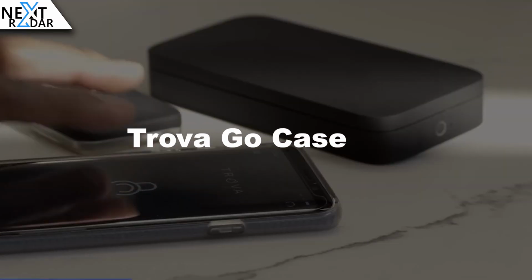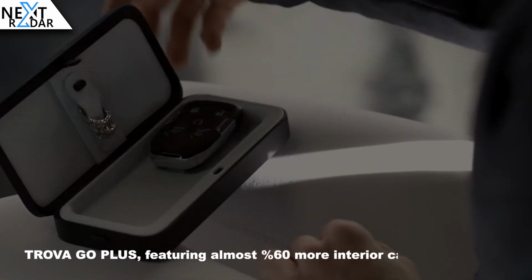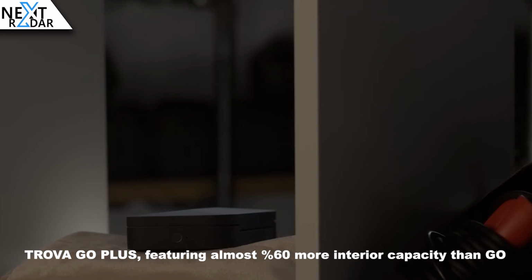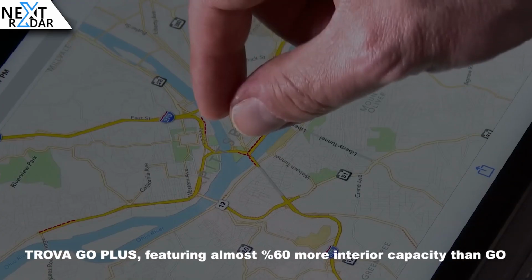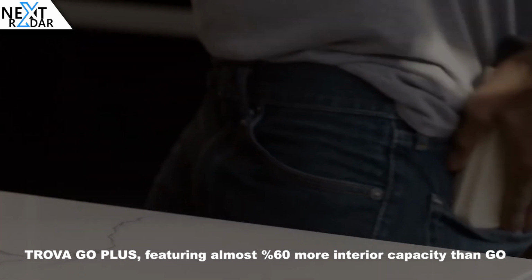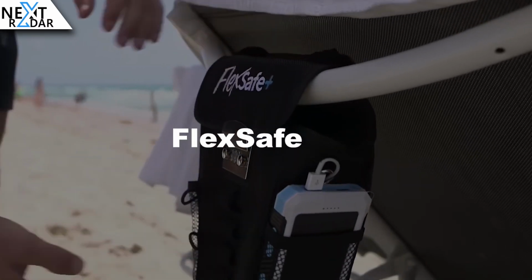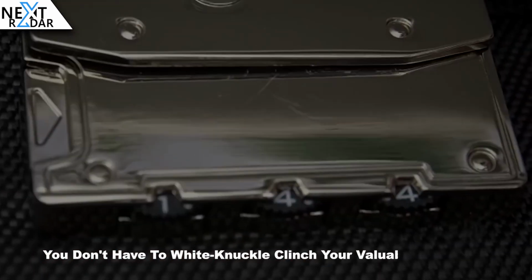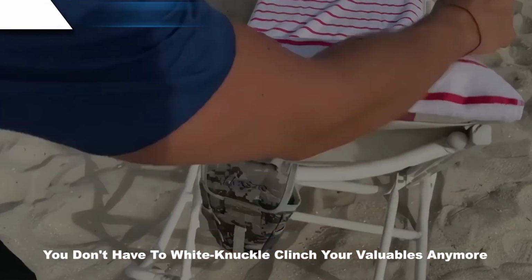Trova Go Case. Trova Go Plus, featuring almost 60% more interior capacity than Go, is a personal, portable biometric smart safe that puts mobile privacy and security into the palm of your hand. Flex Safe. You don't have to white-knuckle clench your valuables anymore. New portable safe is brilliant.